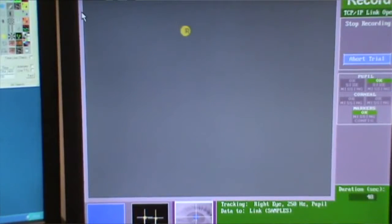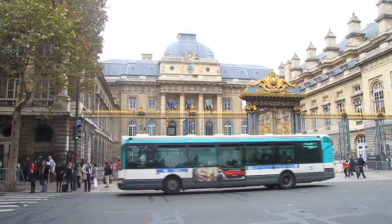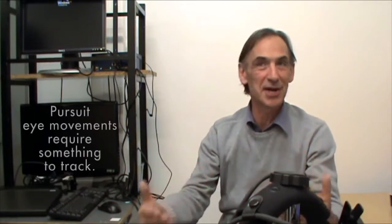Eye movements are of two types. One is moving very quickly the eyes from one point to the next. This is what you do when you read. You jump from a word to another word, etc. Another type of eye movements, which is necessary, is pursuit eye movements. And this is used when you track an object like a bird flying in the sky or a car passing by. It turns out that those pursuit eye movements, you cannot produce or generate them if you don't have something to track.